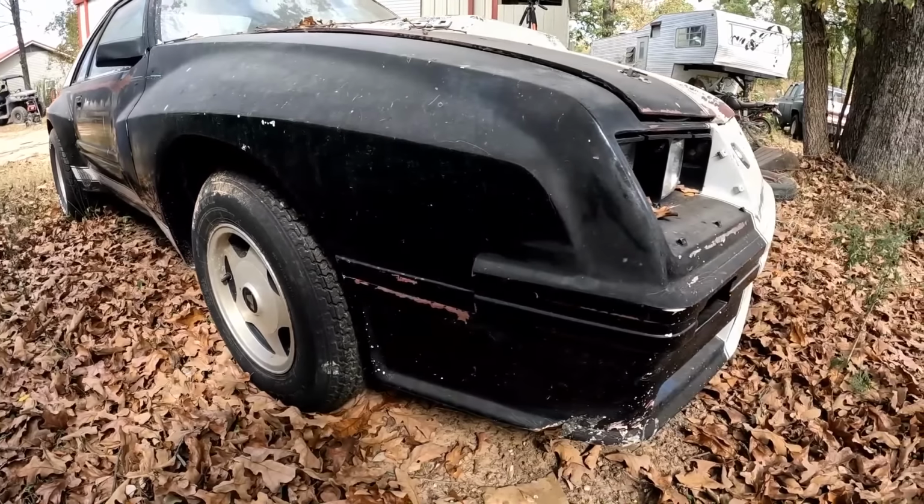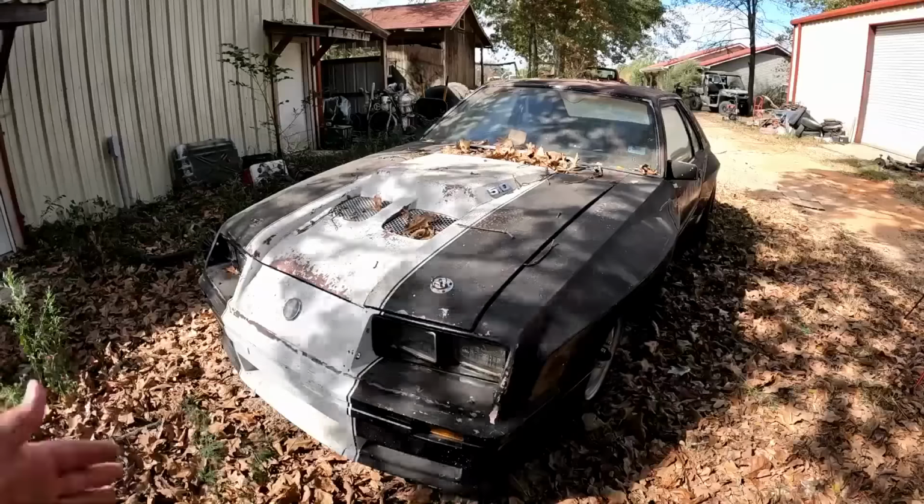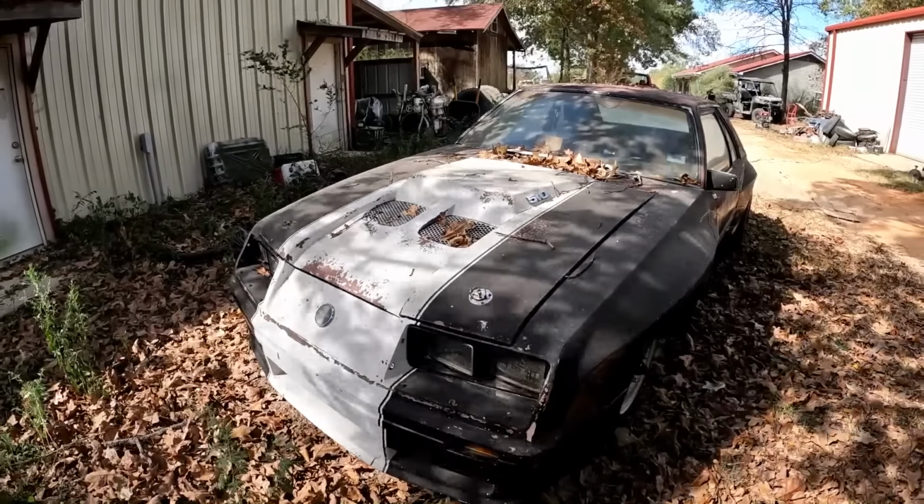So it is a dealer ordered through McLaren. So it's a McLaren DSO. This one here is a V8 model. It is in pretty rough shape, but it's not completely gone. It's definitely worth saving. So let's check this dude out. Personally, I don't think I've ever seen one of these in person.